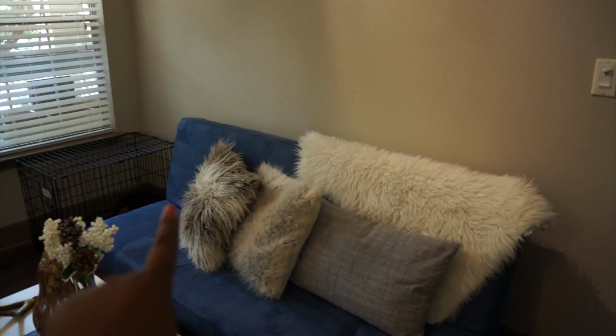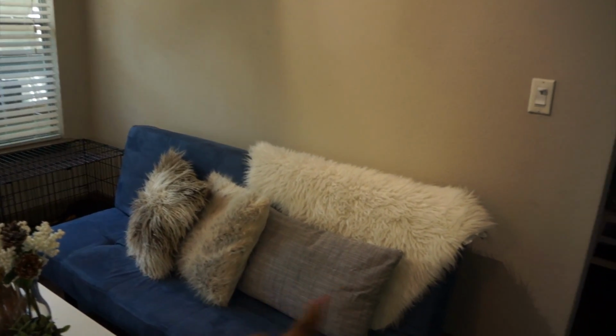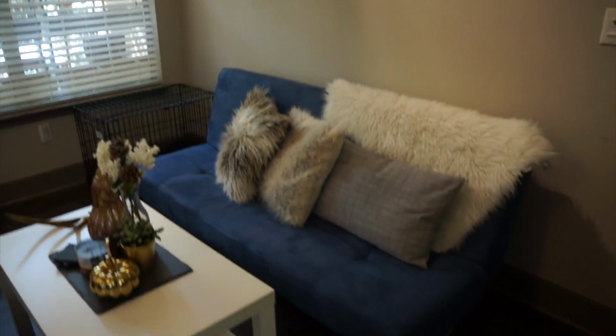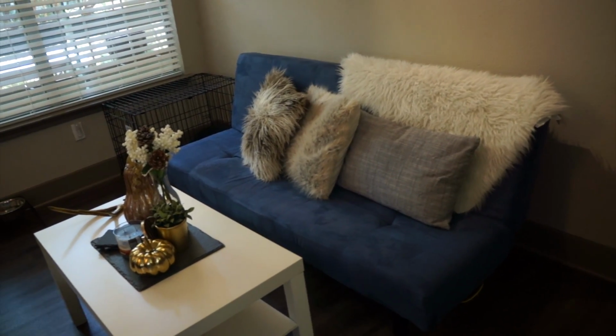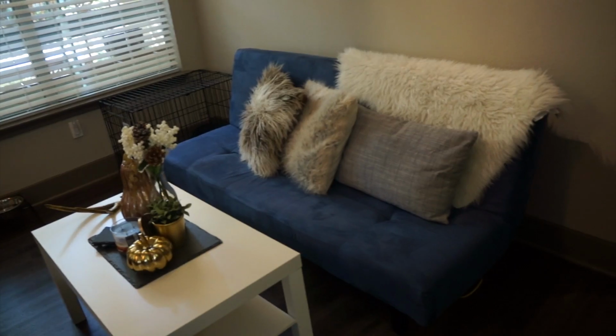It's from IKEA, and it has these decorative pillows on here. I condensed the pillows that were on this couch over to this one, and I took away the black and white because I think it didn't make any sense in here anymore. So now this table has this little setup.